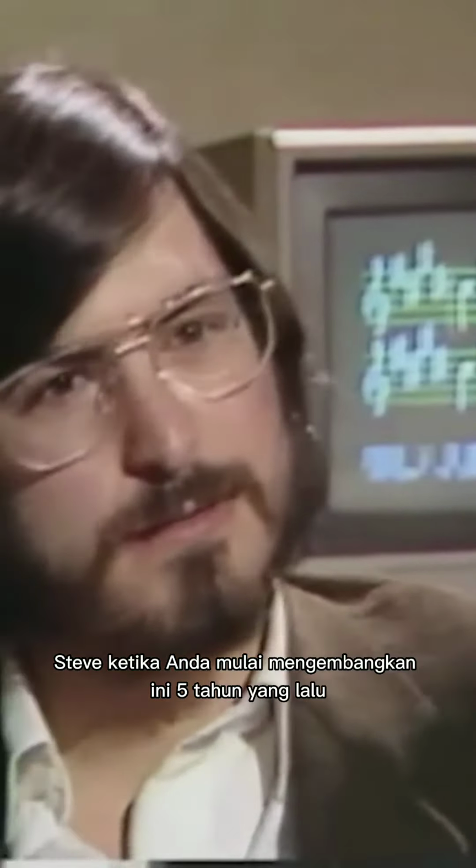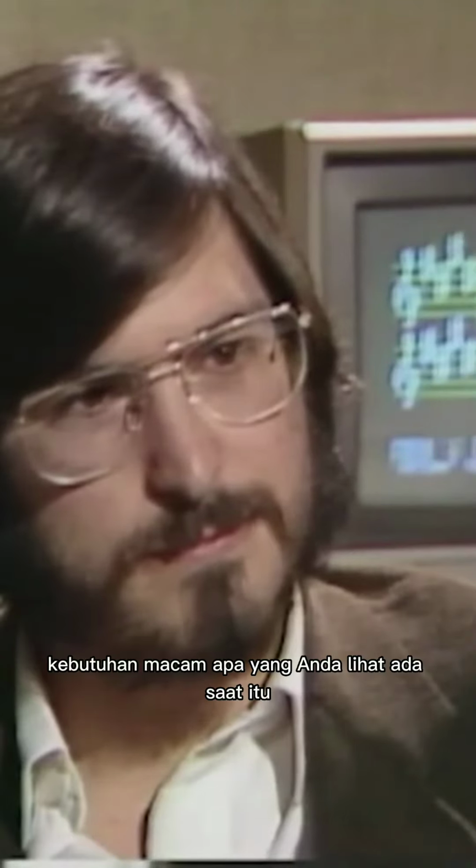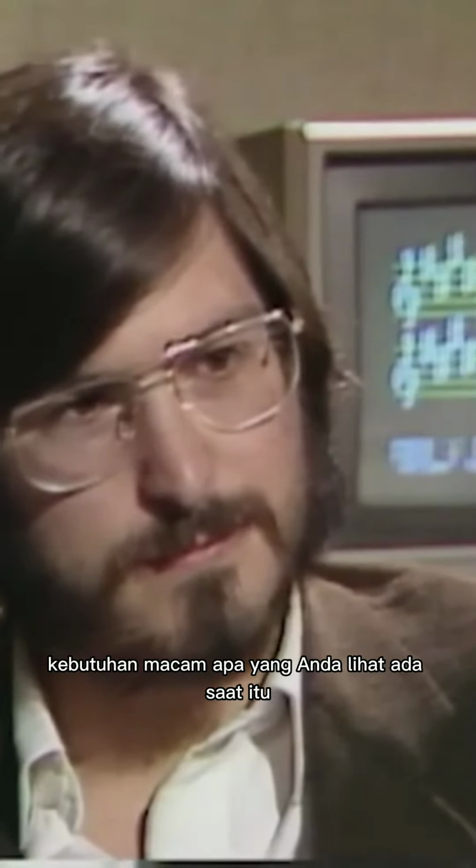Steve, when you began to develop this 5 years ago, what sort of need did you see that existed then that you felt these computers were going to fill?